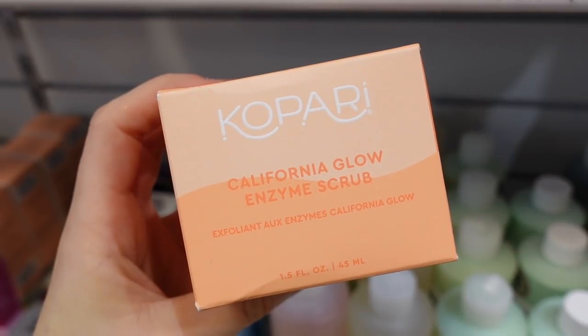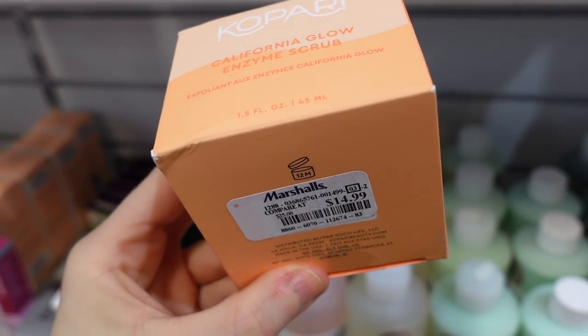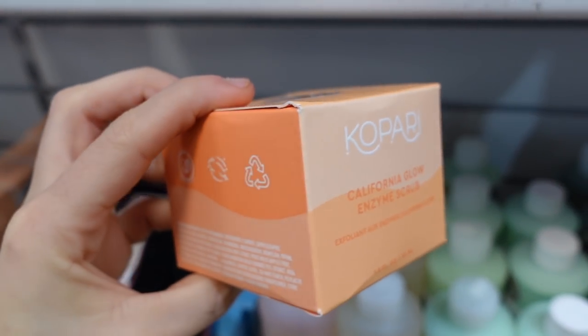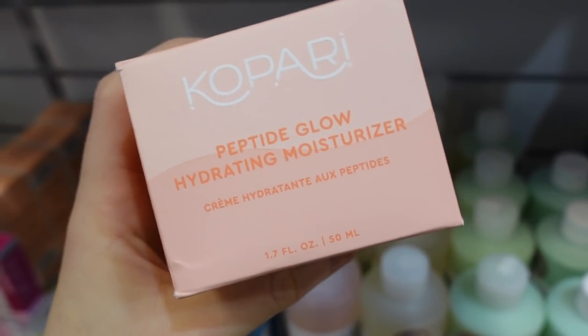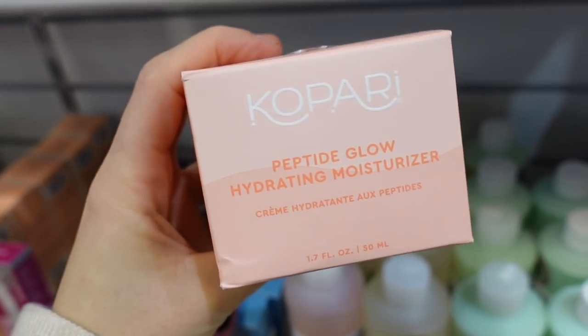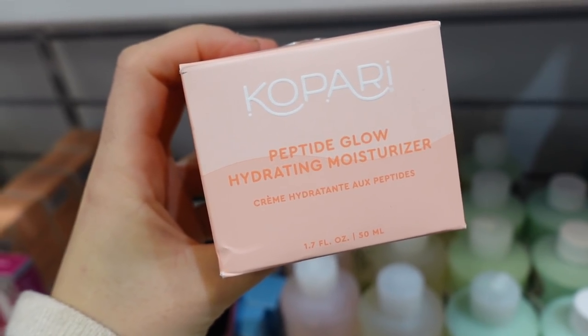They also have the Kopari California Glow Enzyme Scrub here for $14.99, full size. And then they also have the Peptide Glow Hydrating Moisturizer, which we saw last week, for $14.99 as well. This is great if you have very dry skin.